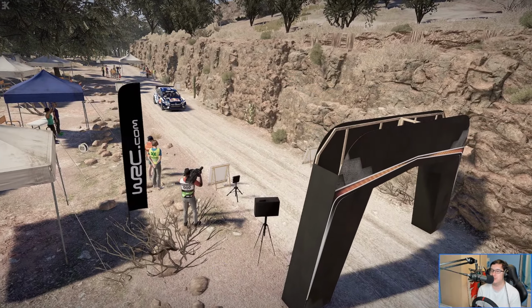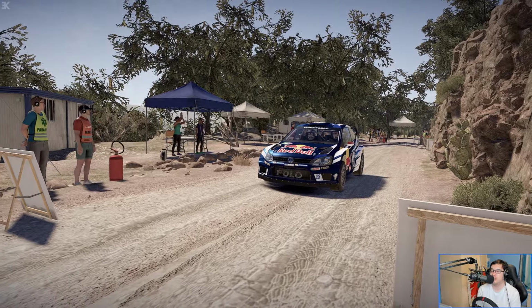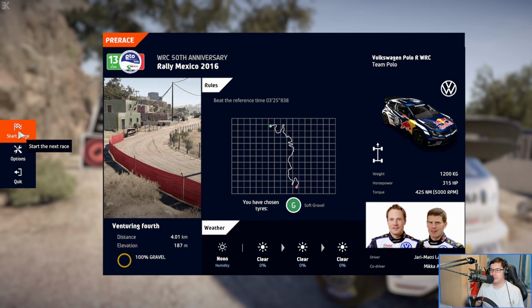Rally Mexico. Just 5 years ago. A rally we do miss as well, and a stage I miss as well. Mina Luna, loved this stage. Your favourite from Mexico. It's got 3 minutes 25.838 to beat. What a short blast this is. It's got 315 horsepower, so exactly the same as we had in the Citroens. 1200 kilograms, though, slightly lighter. And slightly less torque, actually, it looks like.